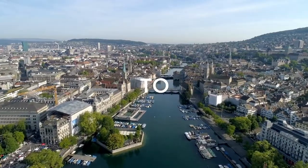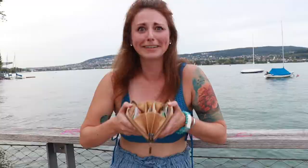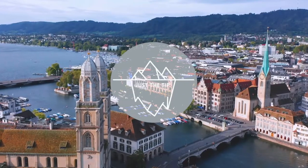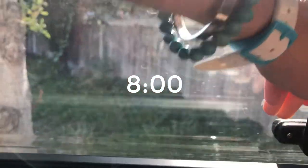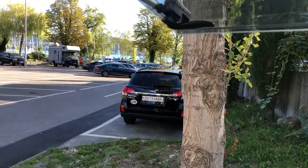So, the big question is, can you still travel to the most expensive country in the world, even on a tight budget? We woke up in a parking lot, like many van lifers do.